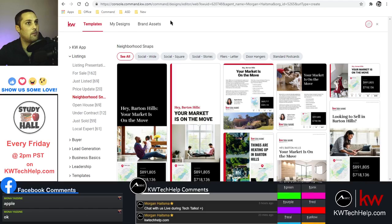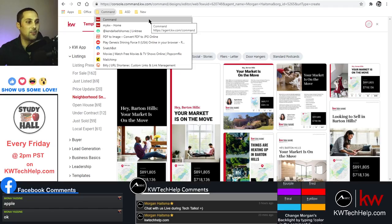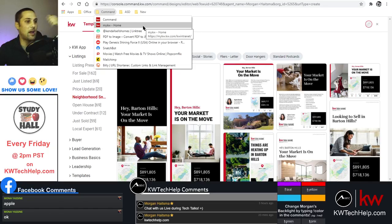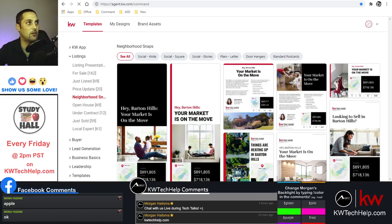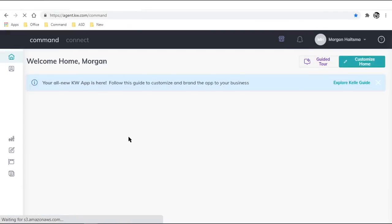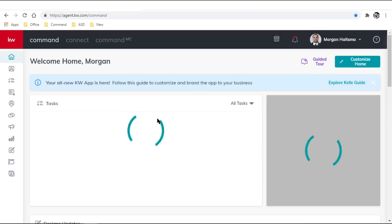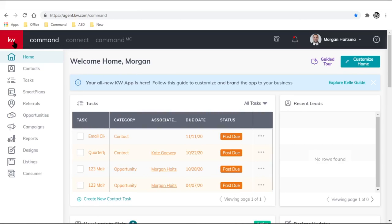So I'm gonna get back to command here, because every time I back out, it kind of stutters a little bit, so I kind of have to back out a few times or just click command all over again. So I'm just going to click on command again. We'll get to the home page. And once this loads up right here, we're going to go ahead and click on this red KW square again, and we're going to make our way down to designs.